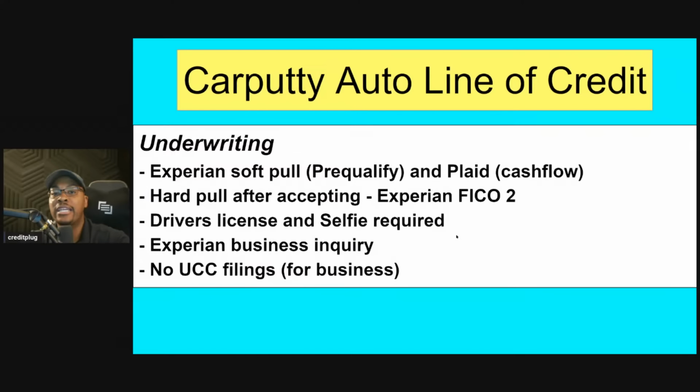Do you have enough income going into your bank account to support a given limit for the line of credit, right? So it's not just purely based on your credit. You also have to have some type of verifiable proof of income. And I'm actually going to walk through on a later slide one of the techniques that I use to have verifiable proof of income.